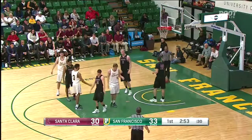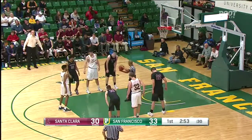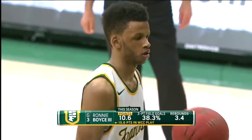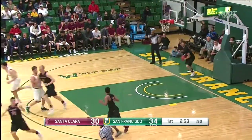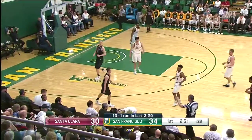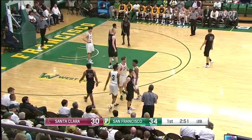70% free throw shooter, and he drops the first one in. Ronnie Boyce really started to get more heavy minutes right around the time conference play started, and he's done a good job. Yeah, he's a junior college transfer from Oklahoma City, and he has certainly come on big. And you're right, during conference play, his numbers have gone way up.